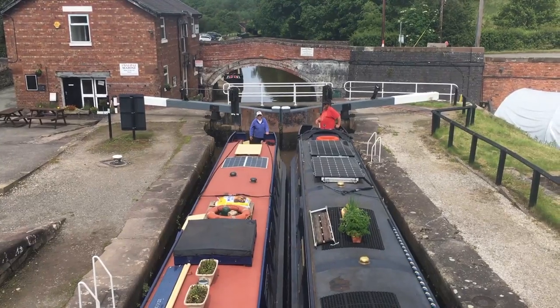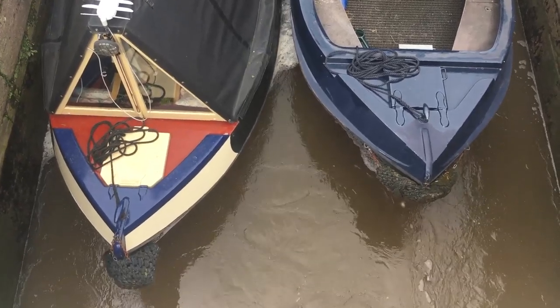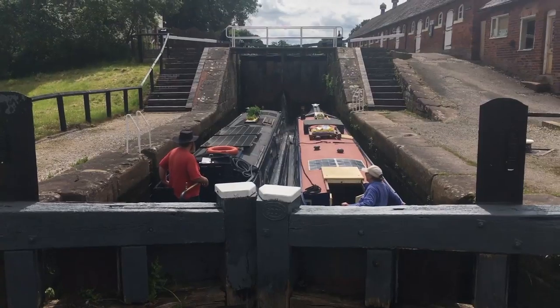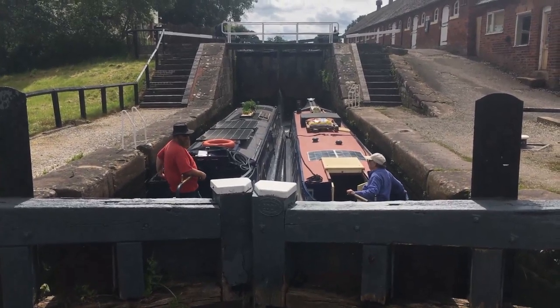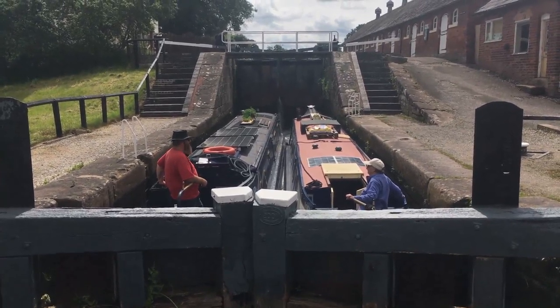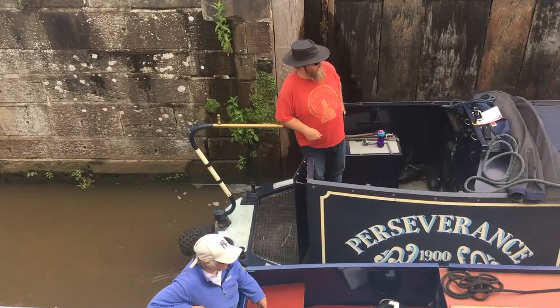The Bunbury locks are a set of two wide staircase locks at Bunbury Wharf. The lower lock is being filled from water in the upper lock. The fact that the top gates of the lower lock are also the bottom gates of the upper lock is what makes it a staircase. Now that the water is equalised, here we are moving together from the lower lock to the upper lock.